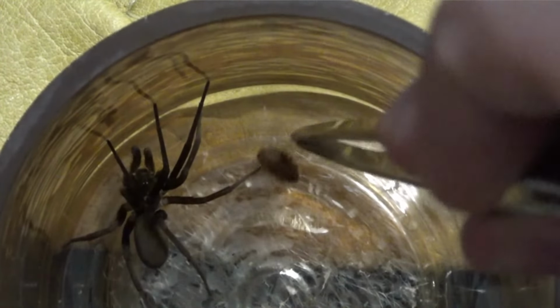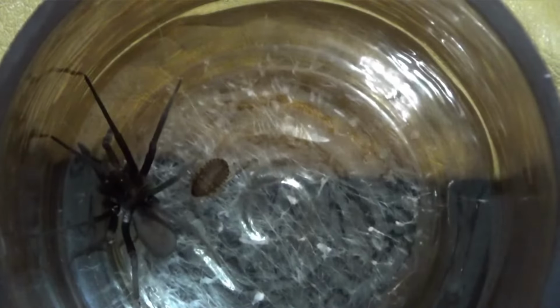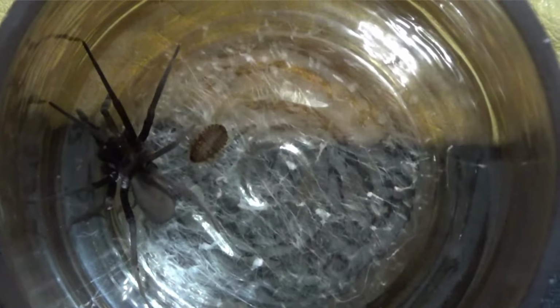Girl, come on, come on. Oh, there it goes. It's starting to move. It just moved a little on its own. Hey, there it goes. Did you see it? Come on, you little doobie, you little fucker.